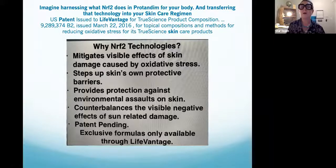NRF2 technology mitigates visible effects of skin damaged by free radicals or oxidative stress. It steps up the skin's protective barriers. That's exactly what we were discussing. It protects from environmental assaults. Again, I told you that the skin is the barrier. It's a gatekeeper. It counterbalances the visible negative effects of sun-related damage.